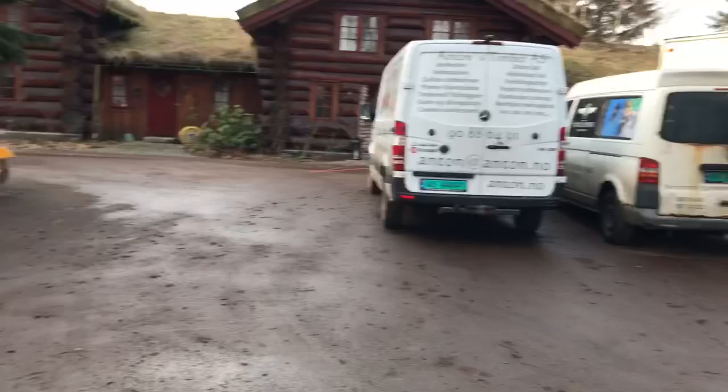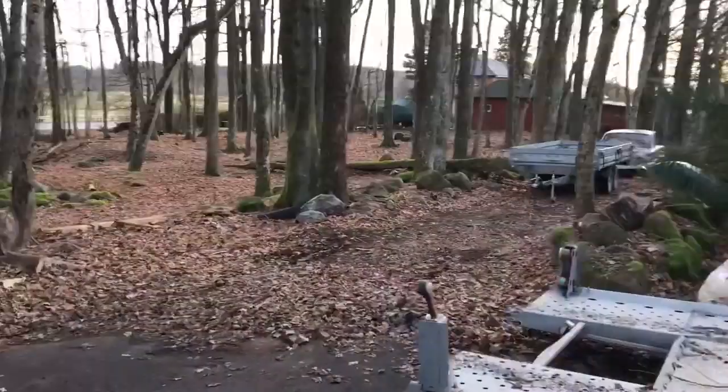And now the dogs have run away, so we have to look for the dogs. Now we're entering the workshop and warehouse. Yeah, workshop and warehouse.